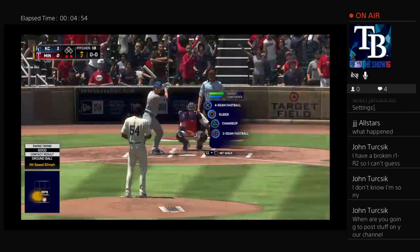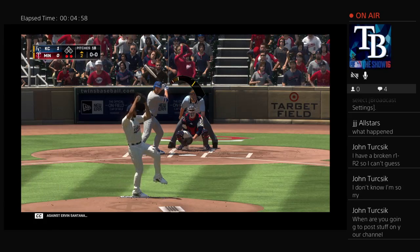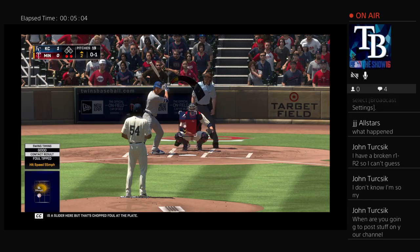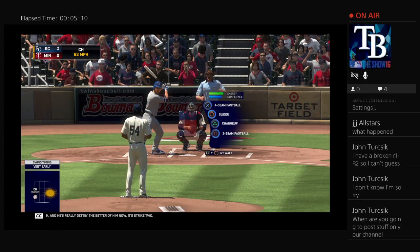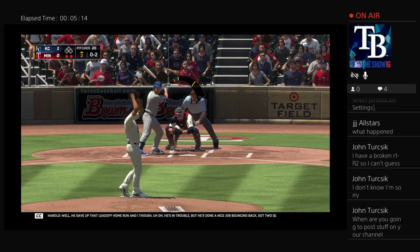Batting 7th. In now, Brandon Moss. Lifetime numbers against Irvin Santana. 2 hits in 7 tries. And the first pitch is a slider here, but that's chopped foul at the plate. Oh, and he's really getting the better of him now. It's strike 2.